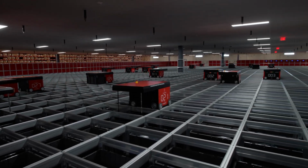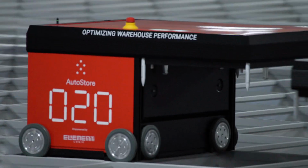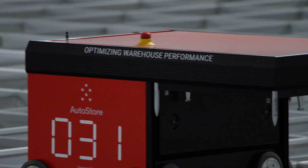My favorite thing about the system is the robots. It's incredible what they do. The way they move around the grid within inches of hitting each other. I was blown away the very first time they were operating.